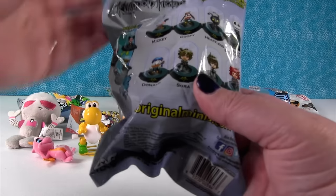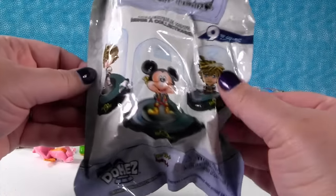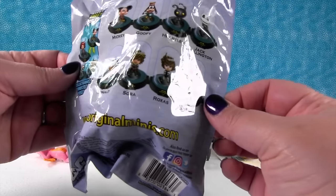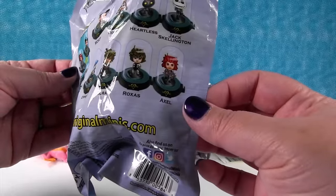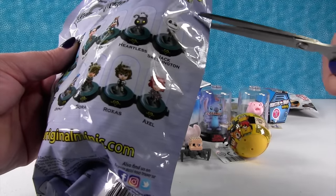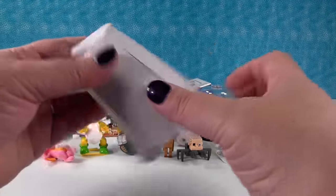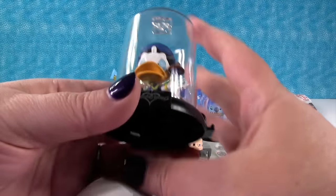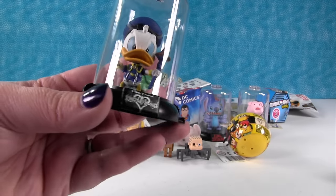Okay, I'm going to open up this one. This is the Disney Kingdom Hearts domes. And, well, I'll show you the front. Isn't the packaging cute? Really cute. Okay, so these are all the ones you can get. I really like this because Jack Skellington is in this one. I want Axel. You want Axel? I want the Heartless. Okay. Or one of the Disney characters. Let's see which one we got. Donald is awesome. Like his little staff. Yeah.